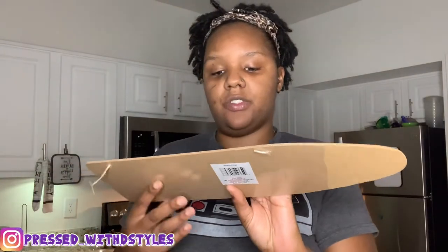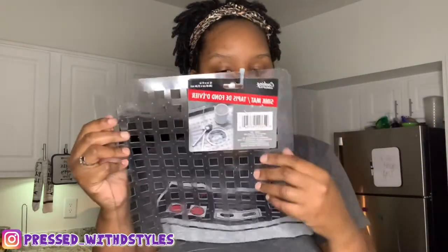I picked up this laundry room, wash, dry, and fold sign. I'm looking for a washer and dryer. So, you know, manifestation, babe, I'm gonna buy something. I also picked up this sink mat so I can use it for my sink. I need to clean it.